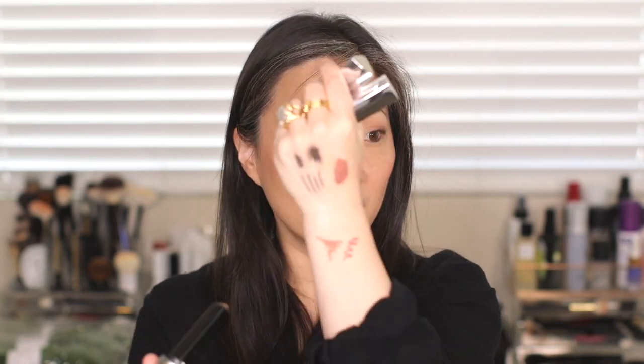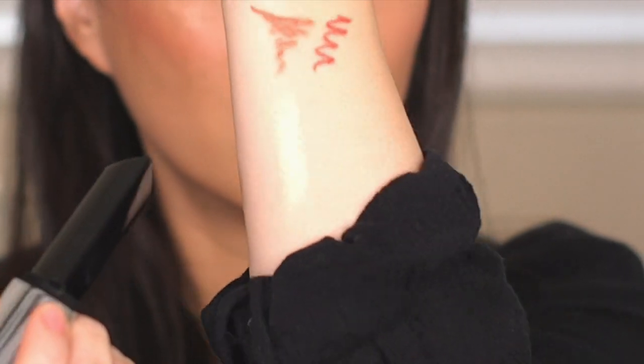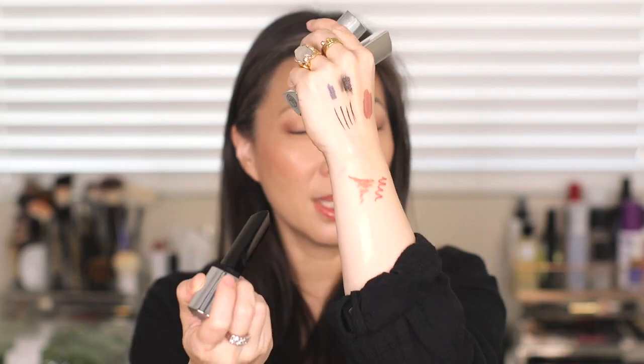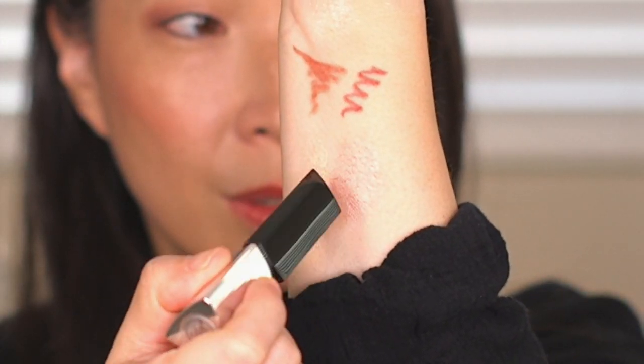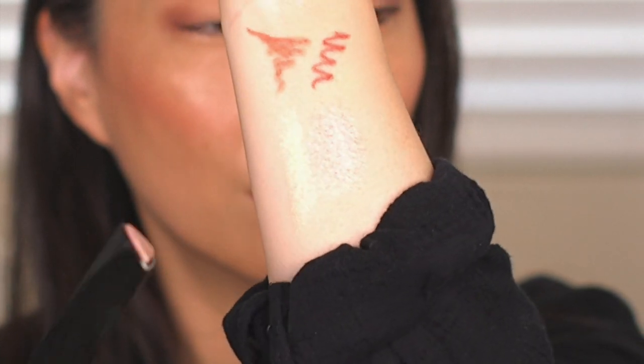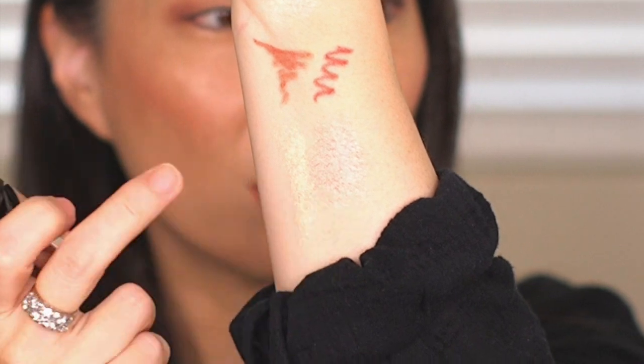You can put them on before powder, after powder. You can swipe directly. You can use your finger, warm it up and tap it on. They're so versatile and they're just so beautiful. So this is Champagne Flash. Isn't that stunning? And then here is Rose Gold Flash. They're kind of like twinsies, but one is warm and one is cool.